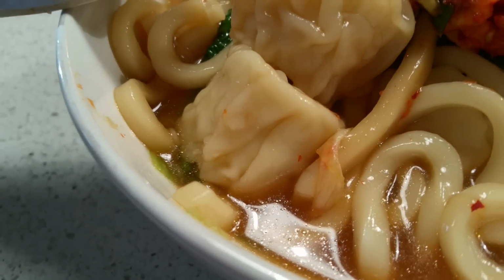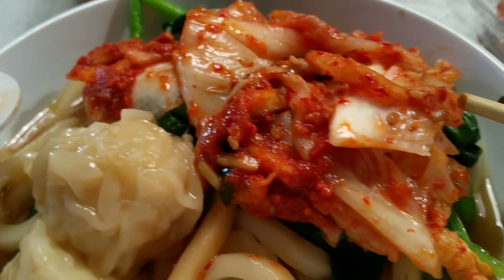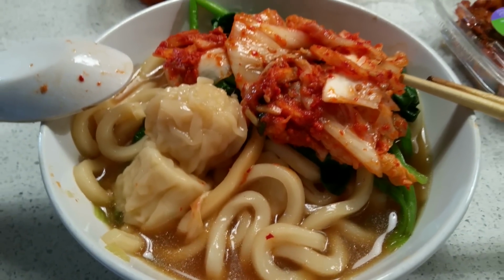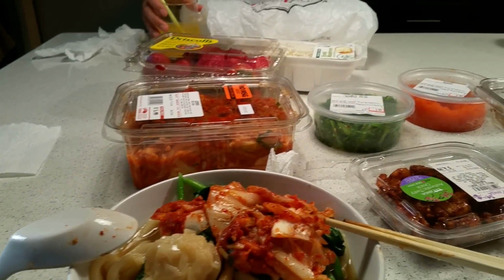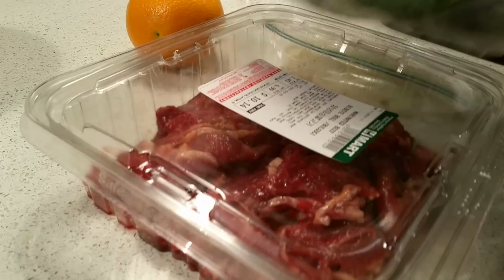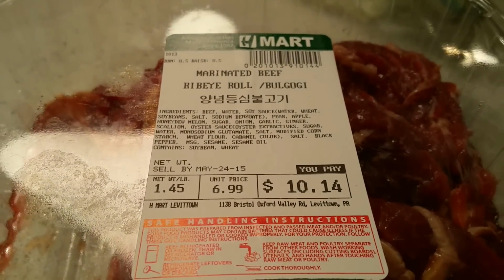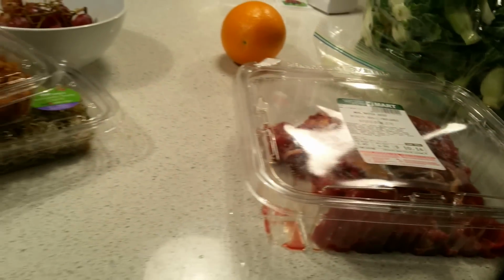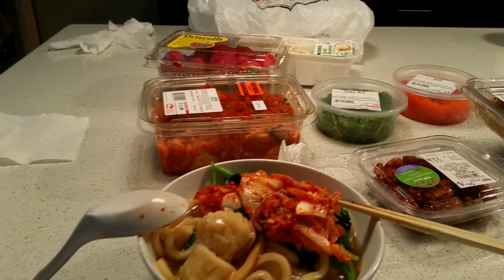So this one we made right here. This is some udon noodle with some kimchi and some shumai. This is the crab dumpling. That's what we got from H Mart, y'all. We got some of this blue meat too. This is the ribeye marinated beef, which is delicious. Better than the steak you guys get. No need to put A1 sauce.